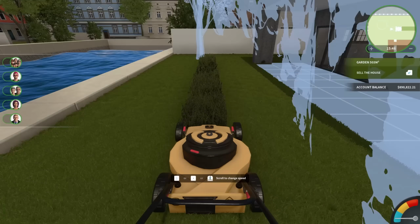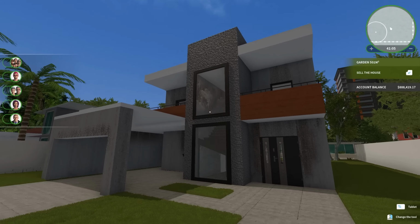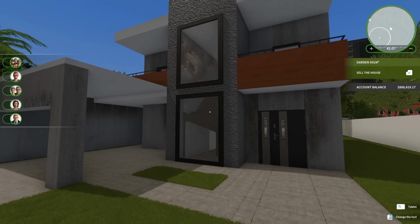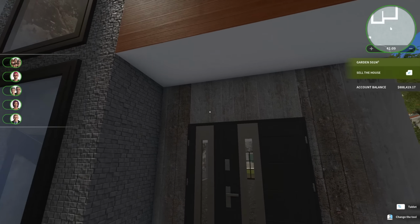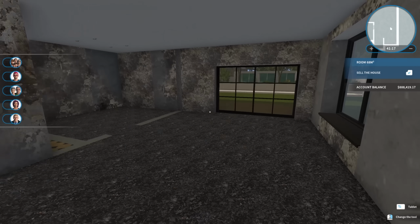Well, I think all the cleanup is done. We've gotten rid of all the trash, cleaned the house, mowed the lawn. Still looks terrible at the moment, but we can fix that. That's fine. We'll have to put new siding on pretty much the entirety of the house, but we can do that. However, there are a few weird things.